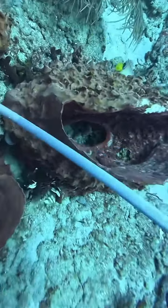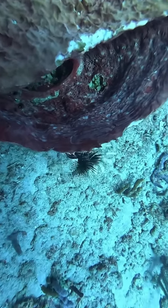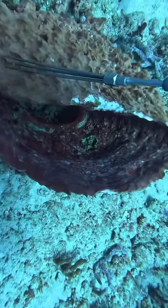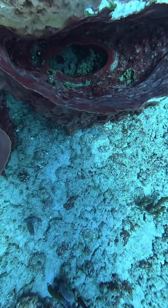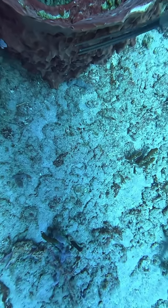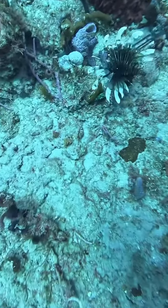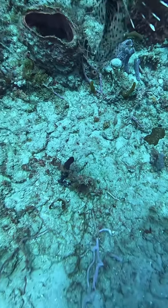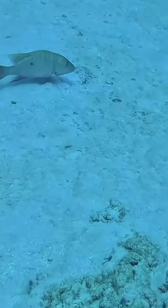See how I avoided hitting that barrel sponge? But I also alerted this lionfish, and look at this guy. He was very keen. Look at this. Very smart. He was wise. Look at this. He just keeps going back and forth. I'm like, oh, nope. Okay, I'm going to go over here. I'm going to try him over here. Oh. And finally, he fled to another area, and I was able to grab him. Now, we take these lionfish, and we go to restaurants, and we will sell them.